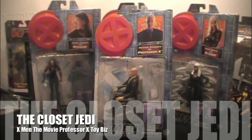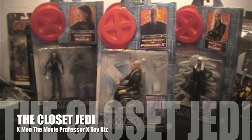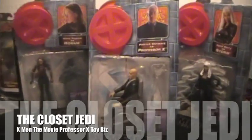There's a Clouded Jedi here for another action figure review. Today I'm going to be reviewing some 6-inch figures from the Toy Biz X-Men the movie line from back in 2000.